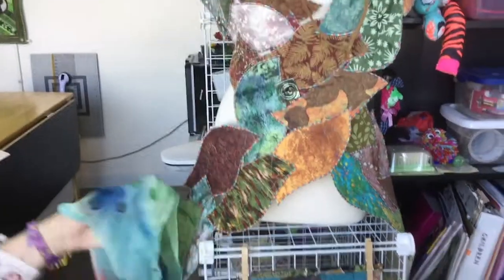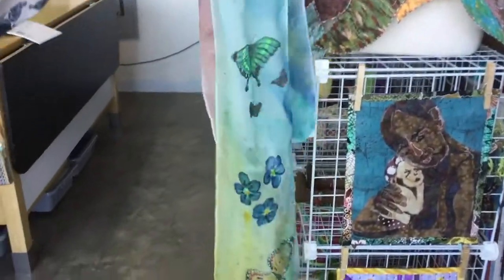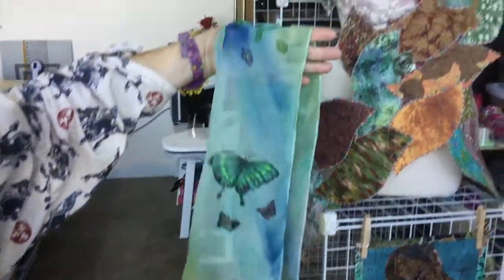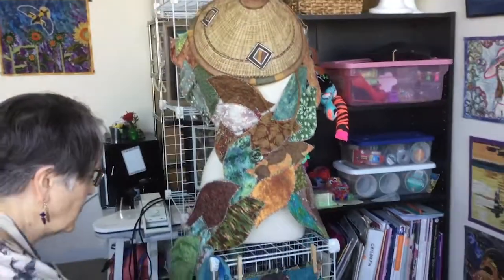I also do fabric dyeing and painting. This was an experiment I did recently on silk organza. It was kind of fun. I hadn't done anything like that before, so hoping to do more.